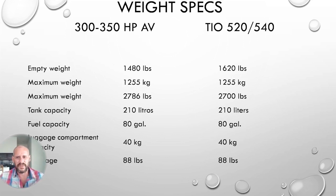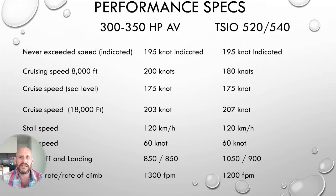But there you'll see the biggest things are you get almost 100 pounds in the baggage compartment, right? You get 80 gallons of fuel, which means at 15 gallons an hour, you're going for over 5 hours at 200 knots, right? So that's over 1,000 nautical miles that you're going to go at 200 knots before you have to land and refuel. You pull back the throttle just a little bit, and you can easily get to 1,400 nautical miles in this plane as a range. And most people's bladder doesn't go that long, right? So lots of great specs on the plane.